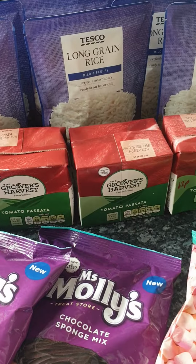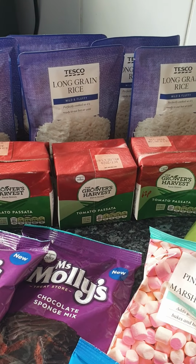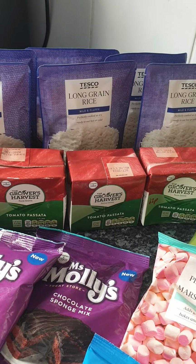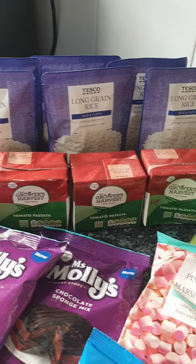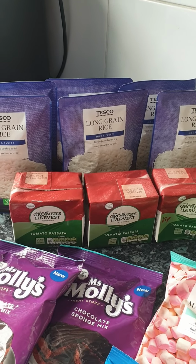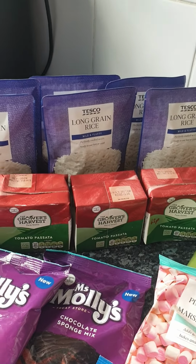But if you haven't got the space in your pantry for passata or tin tomatoes, tomato puree would be fantastic because it takes up minimal space. It's condensed down. It's really concentrated tomato taste. So, but I like all of them. I like tomato puree, passata, and tin tomatoes. So that's why I tend to get all of them. I do have space at the moment, but space is becoming tight. So I will probably start cutting down the amount of tomato products I buy and just stick to the puree.